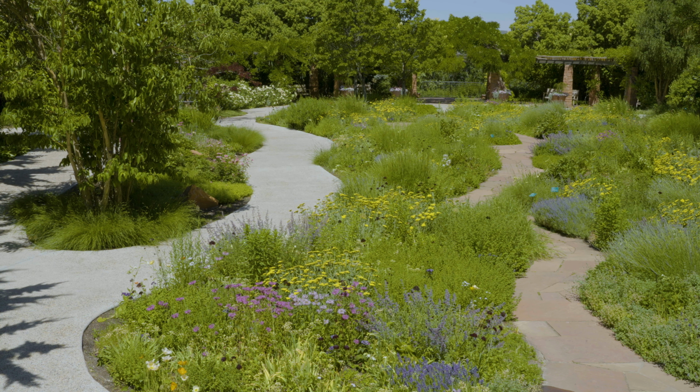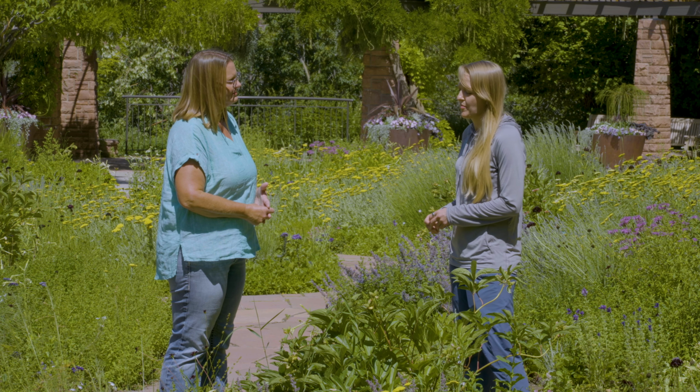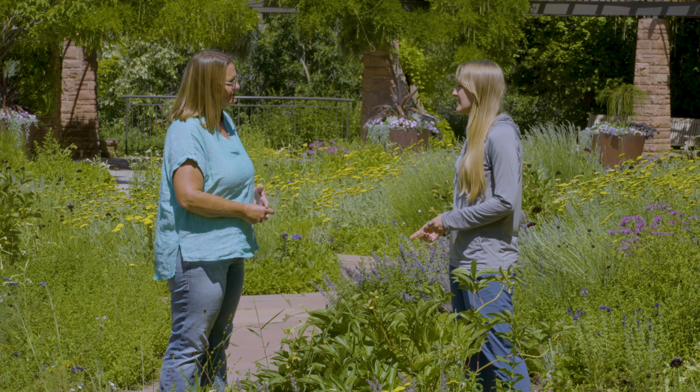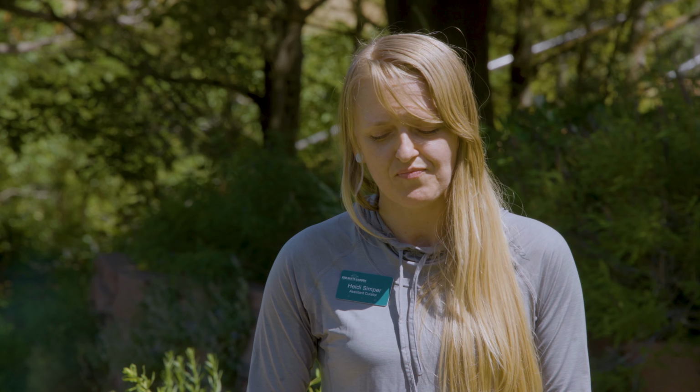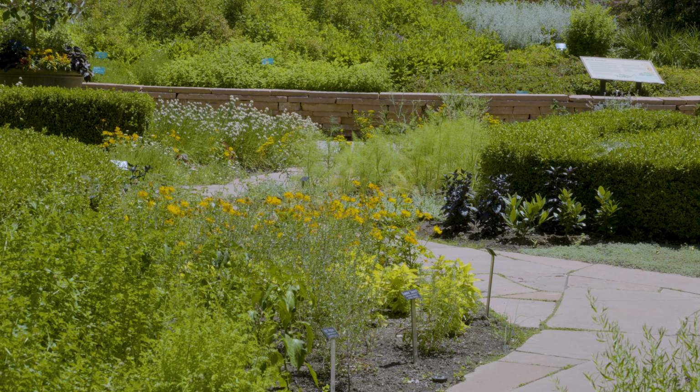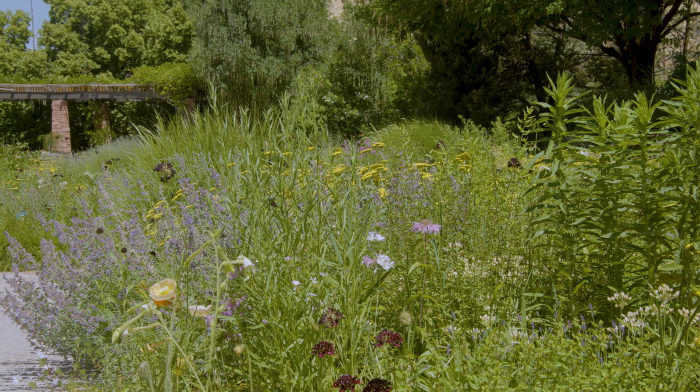It's the study of the connections between people and plants. So how we use plants, both past and present, as well as how different cultures use plants. Examples being medicinal, for clothing, even a garden is considered ethnobotanical because people are growing plants. So plants have so many uses, and so it's really exciting to see them.